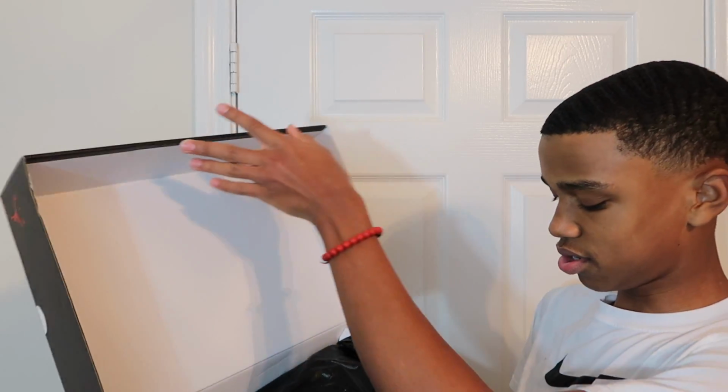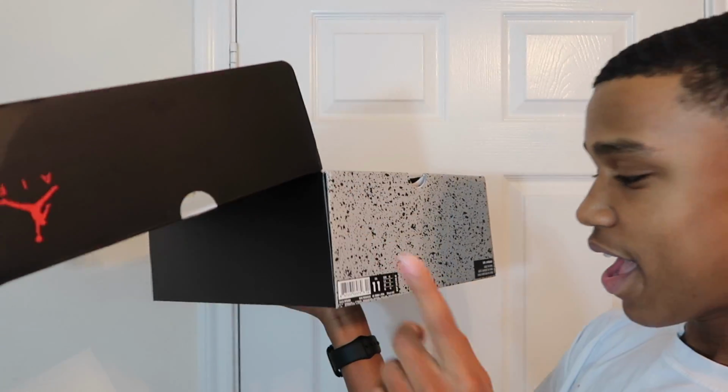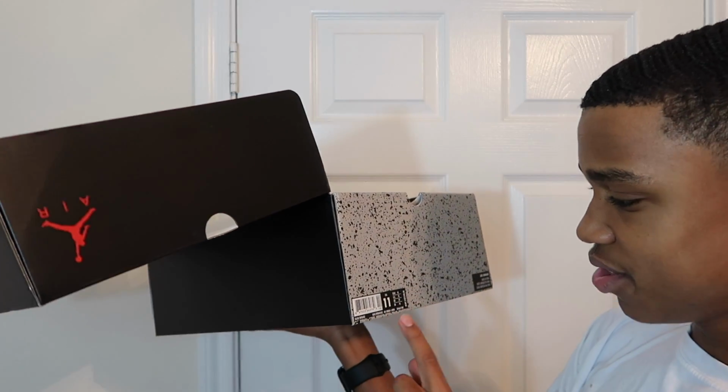the package inside is amazing because I did rush shipping on these. So right here you got your receipt. And then, whew, man, I haven't had a pair of Air Jordan 6s since I did the UNCs. Oh gosh, I haven't even seen them yet. We're gonna do everything before we see them. So we got the, it don't even say, yeah, it does. It says Air Jordan 6.